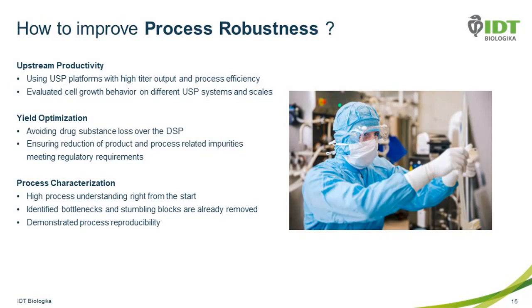A high process understanding right from the start of a project is another advantage of platform processes, since identified bottlenecks and stumbling blocks are already removed and a high process reproducibility is given. This is not always the case, especially compared to other product-specific developments, and the process characterization grows over the clinical phases, which may lead to complications between the phases.